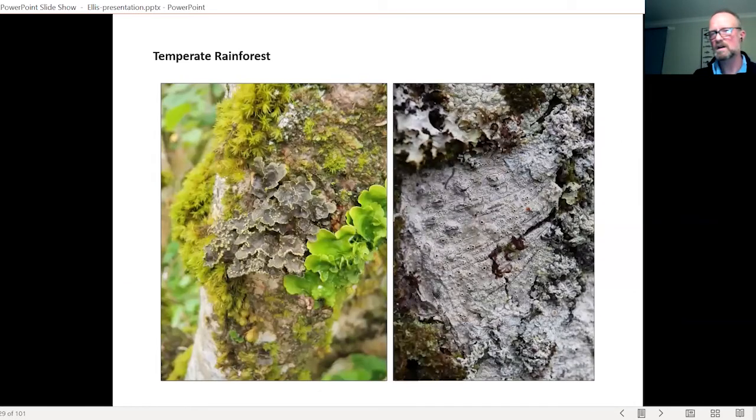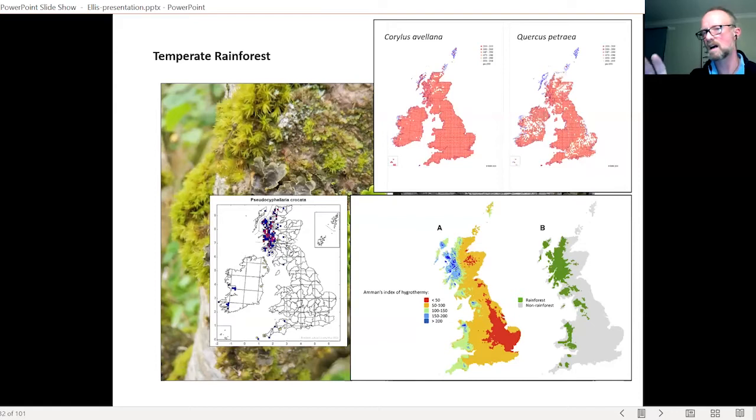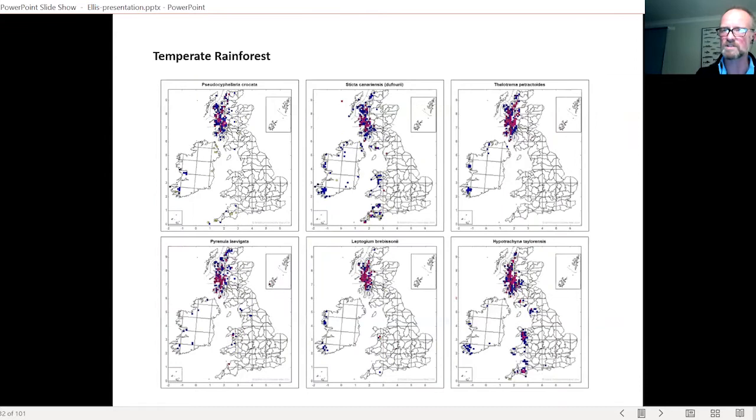So absolutely defined, characterized by our lichen and bryophyte epiphytes. And we see these distributions over and over again. So we see that hyperoceanic zone on this map here, and the distribution of Pseudocyphalaria crocata, very restricted to this extremely oceanic zone. And different, therefore, from the tree species, but we find those skewed distributions over and over again for our lichens and bryophytes.